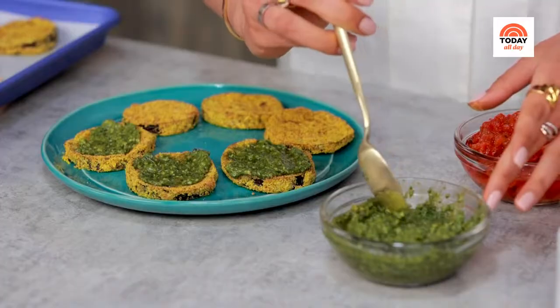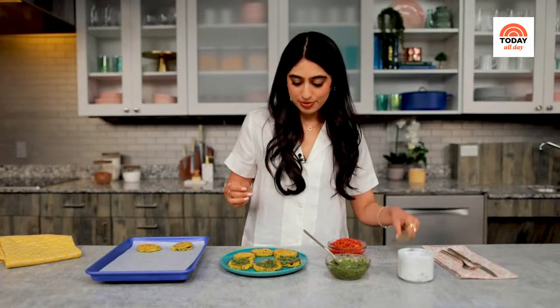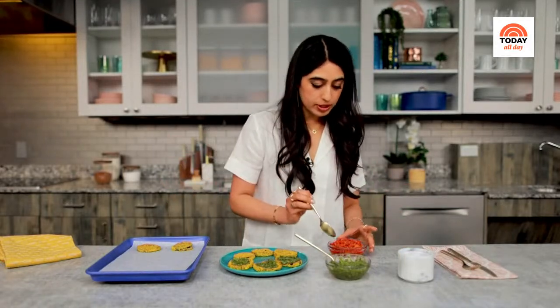These are even good dipped in some marinara sauce, just keeping it super simple. There's so much you can do with them. They taste good with basically everything. For my bruschetta.